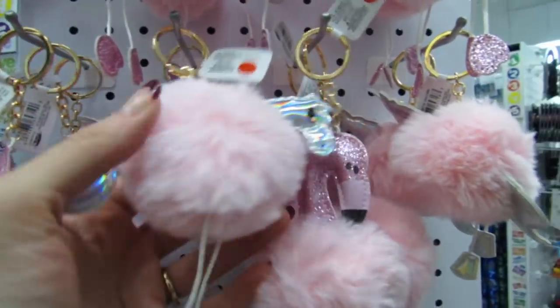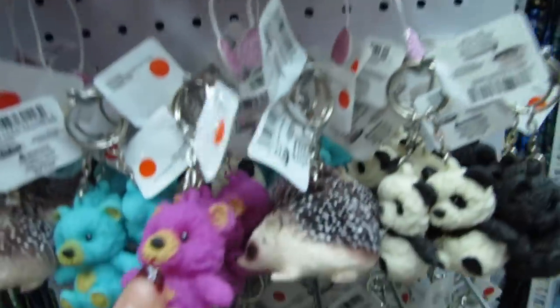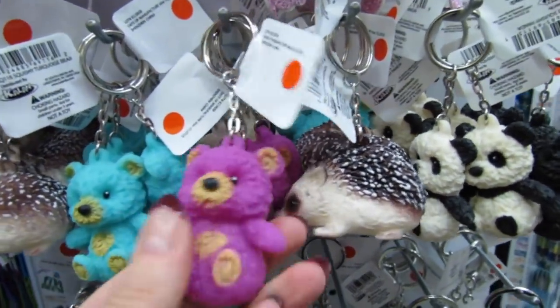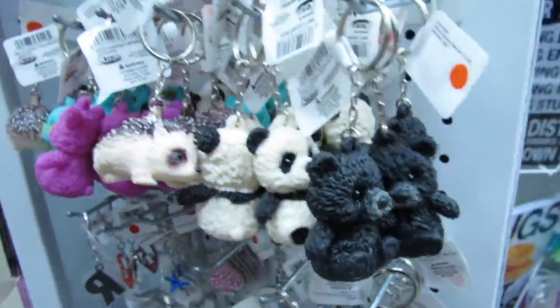Some of these keychains back here remind me a lot of ones that we were seeing in Dollar Tree. These are all $3, and they're super gummy and squishy. It feels really good to squish them around. Be sure to go to the back of your Five Below and give these little keychains a squish.